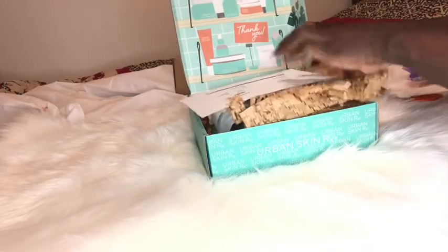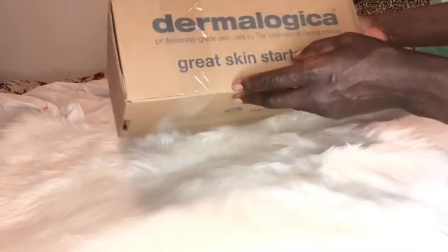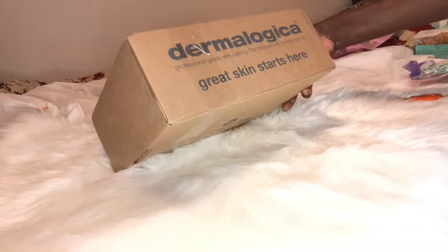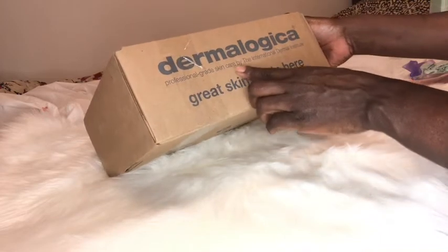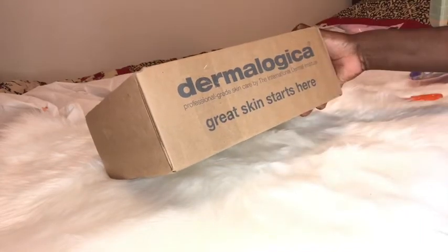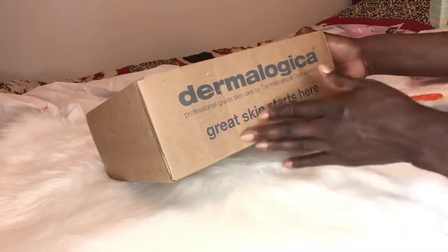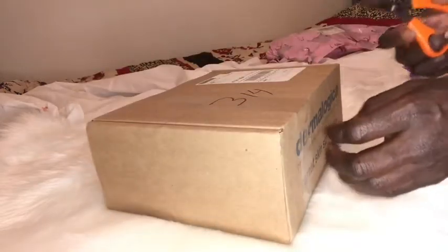So this is my first order box opening, and then training, because I have this one. It was a Dermalogical from Ulsa. It is for face, my face routine box, and I will show you all of this one. Let's just wait. I have to open it. This one is from Dermalogical for skin.